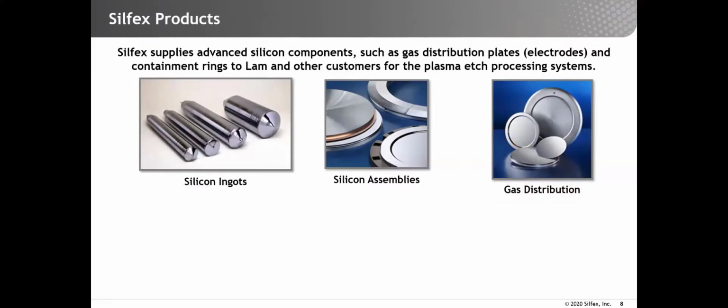Silfex supplies advanced silicon components, such as gas distribution plates and containment rings, to Lam and other customers for the plasma etch processing system. So here is my non-engineering explanation of what we make. We grow these silicon ingots from raw silicon. It looks kind of like obsidian rock. It's a component of sand, and we get it at 99.9% purity.